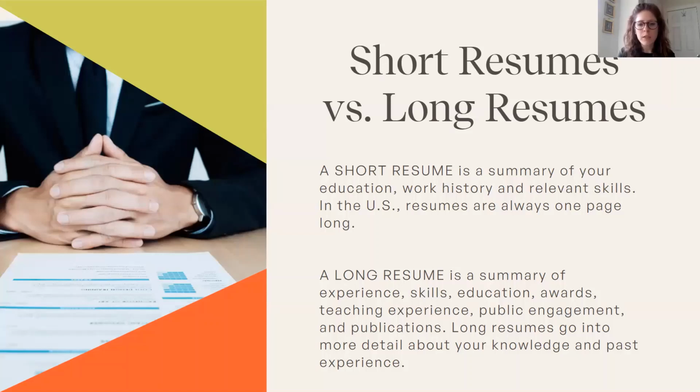Now, a long resume really is for a situation where you have years and years of experience, years of education, publications, a lot of different things that are very important to have on your resume that you couldn't possibly fit into one page. But again, you really want to keep it as short as possible, because there are situations where an employer sees a really long resume and they don't want to take the time to read it. So you want to really keep it as short and concise as possible. And again, once you get the interview, you can expand on different parts of the resume and go into more detail. It's a great time to do that, but keeping it short is really what we're going for here.